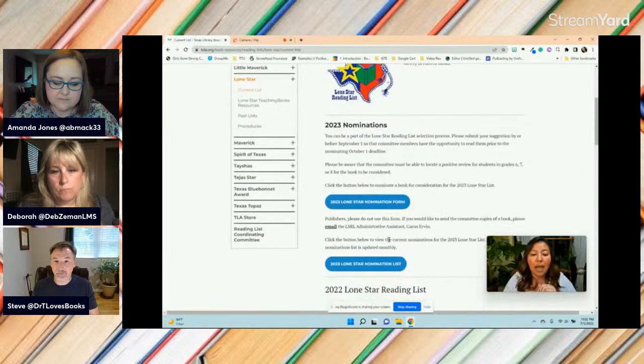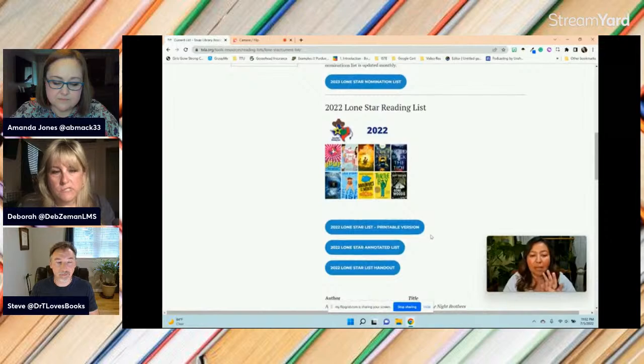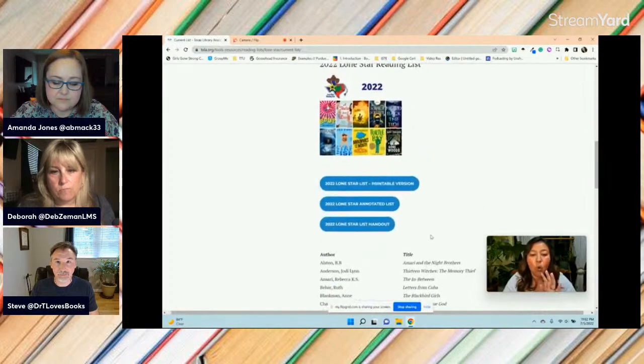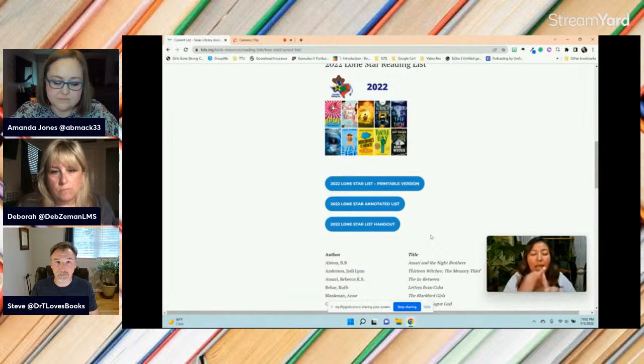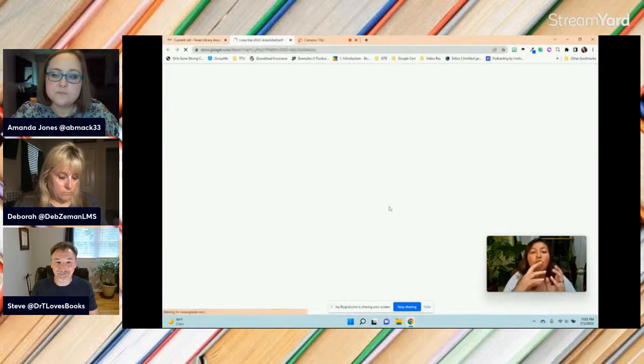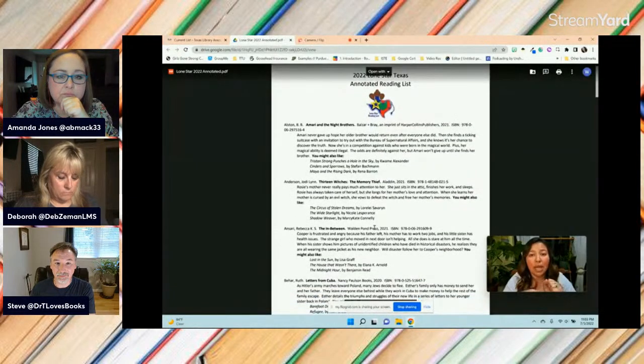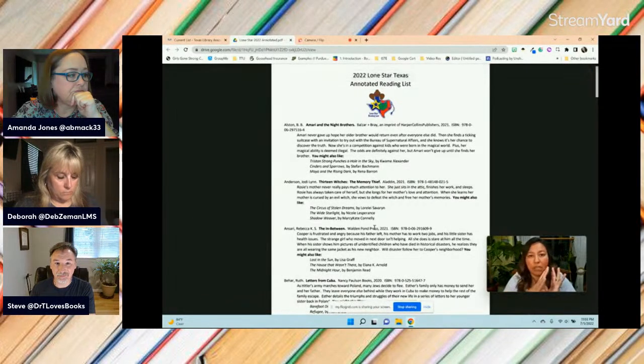But I loved how much thought this committee does because it provides so many tools to print out and reference. And I can't be on this site all the time. And I love that they've given us, and every year it's the same thing, a printable version. They give us an annotated list, which is so helpful. I use this to promote books. I use it to tell the kids because I buy the Lone Star list every single year.